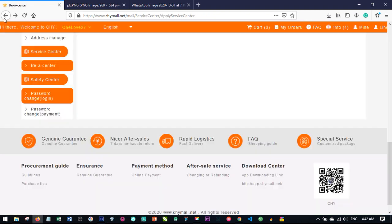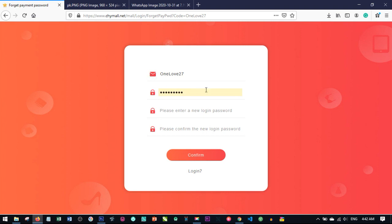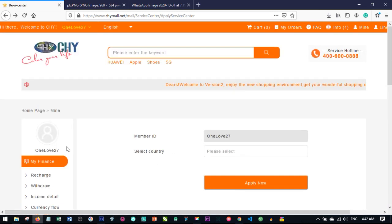And you confirm that. If it is payment password you want to change, go ahead and select it and put in the current payment password, put in the new one you want to use, confirm the new one, and you go ahead and confirm that. So basically that is how you navigate your back office.